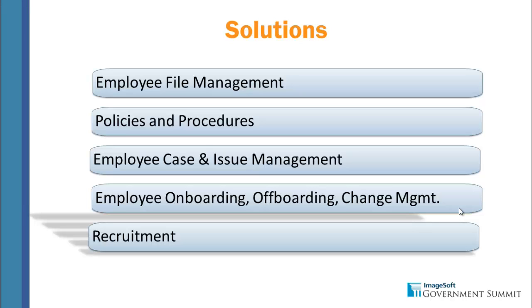We were at a higher education customer not all that long ago, and they were talking about some of the offboarding challenges they've had. There was an employee that had separated from the organization but still had a car that belonged to the university that they were still driving around 2 weeks after they had left the organization. But again, it's just keeping track of that.